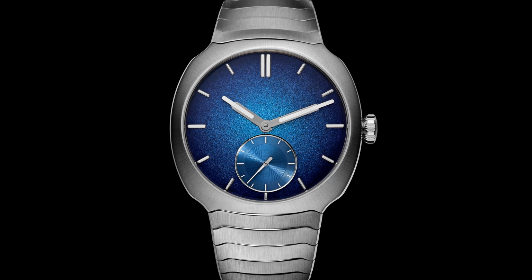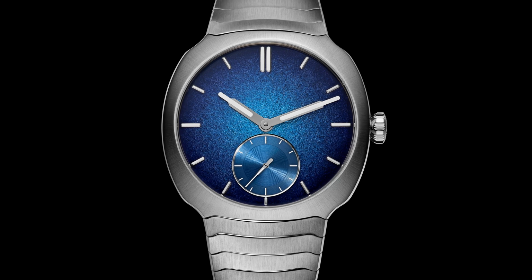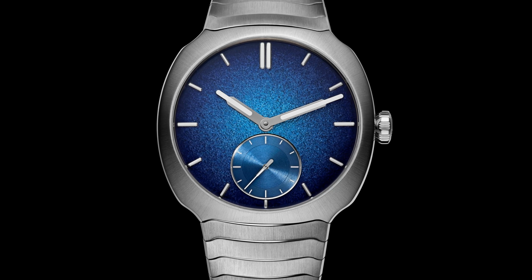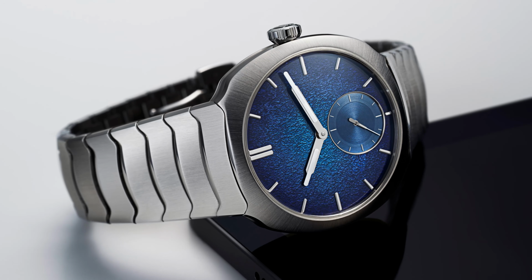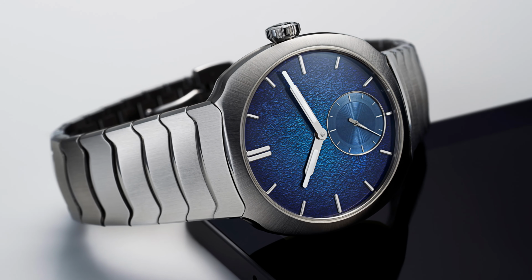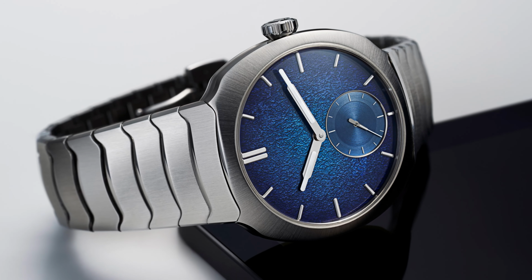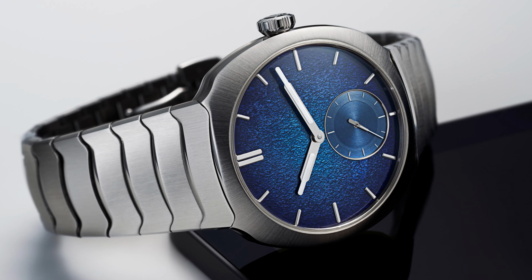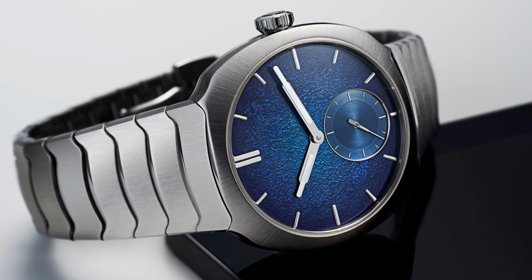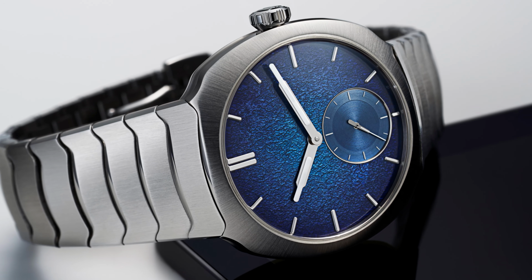Right, now we have the Streamliner Small Seconds from H. Moser & Cie. The sporty chic Streamliner comes in a 39mm steel case with integrated bracelet and packing an in-house automatic micro rotor movement, but the highlight here is the translucent aqua blue Fumé Grand Feu enamel dial. And this dial reinterprets the master craftsmanship of enameling by imbuing it with the brand's renowned signature fumé finish, where the lighter shades in the centre gradually deepen towards the outer edge.